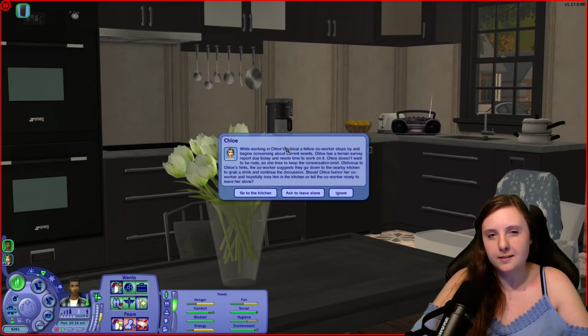Chloe is pretty shy, so I don't think that she's going to have the courage to tell him to leave her alone. She also is very nice, so she doesn't want to offend him, I think, so she's going to go to the kitchen.